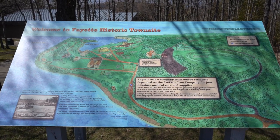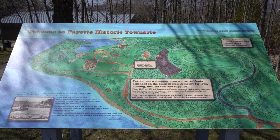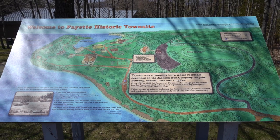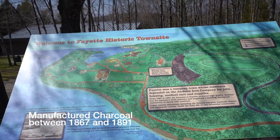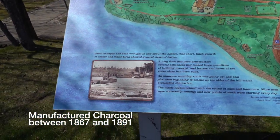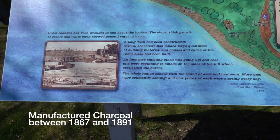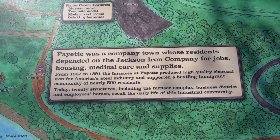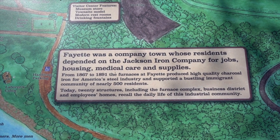Right, I'm visiting the historic Fayette State Park, the historic town site. I'm gonna take a walk down there and take a look at these old buildings. Used to be a smelter, I guess. Looks like a lumbering. Looks like from 1867 to 1891.